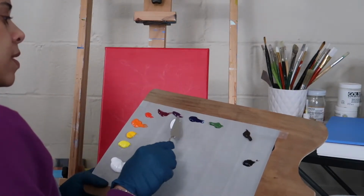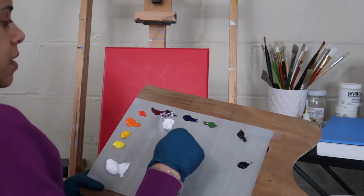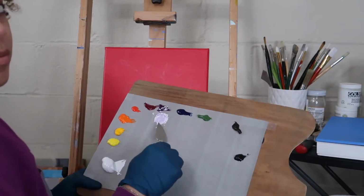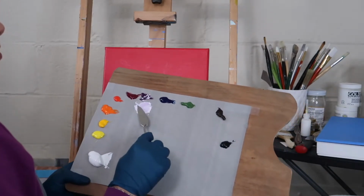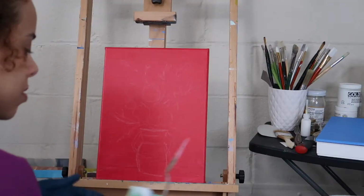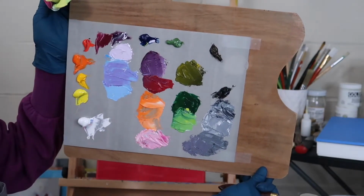So now I'm going to start mixing the colors. Sometimes I mix beforehand, like this time, I decided to mix my colors ahead of time. That way, it'll be easier to paint, and you'll have more time to think about how you're going to paint than what colors you're going to paint.